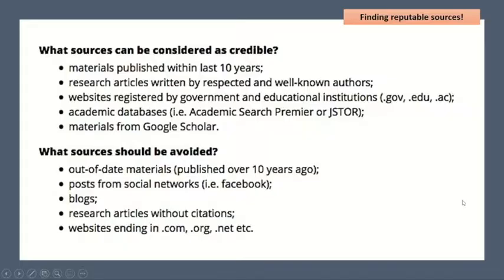Okay, so this is going to be a quick video on how to find reputable sources for your research. To start off, there are some points to pay attention to when you're looking for credible sources. You want to find materials that have been published within the last 10 years.